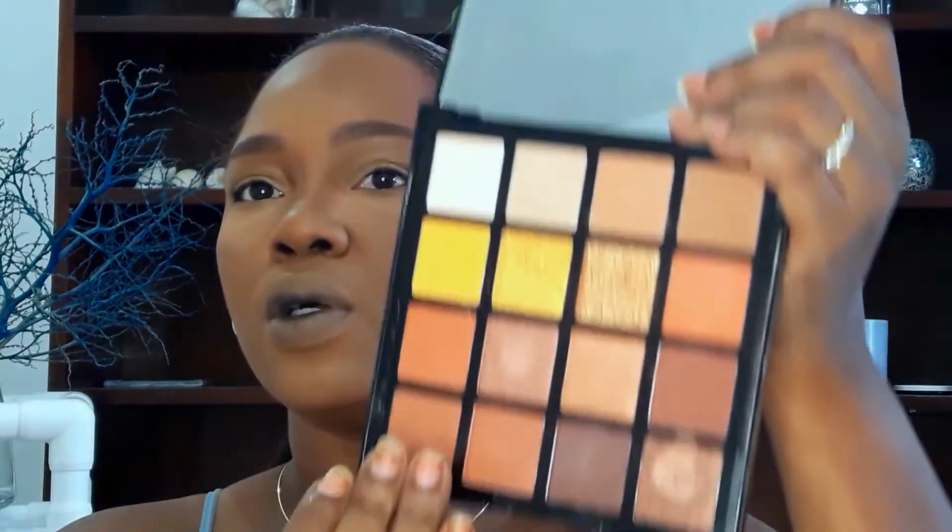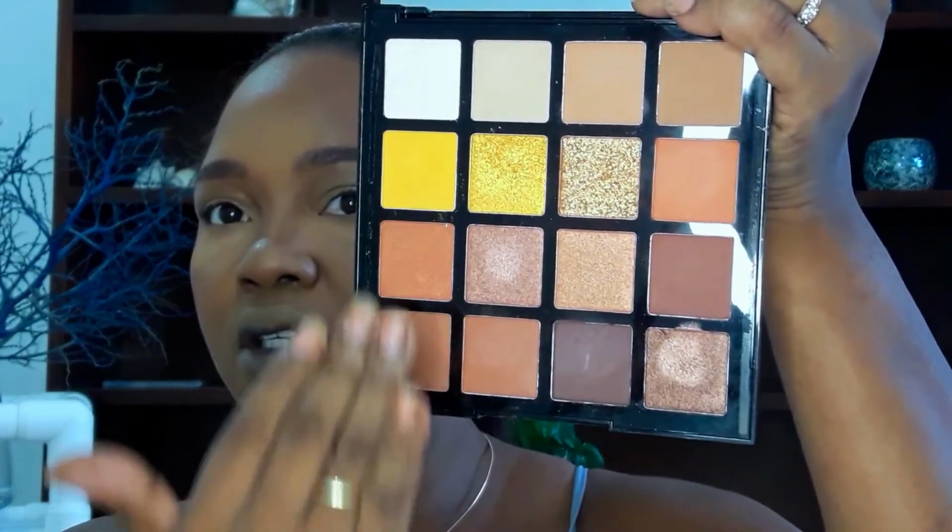For eyeshadow today, I'm going to go in with the L.A. Girl Break Free palette. Now this palette has some beautiful brown tones in it, and these are the colors that I'm going to be going in with today for my eyeshadow look. I'm going to work the color called Sunset in my crease, and we're going in only with matte shades, and it's going to be so simple. And I'm just buffing that in my crease and a little bit higher.